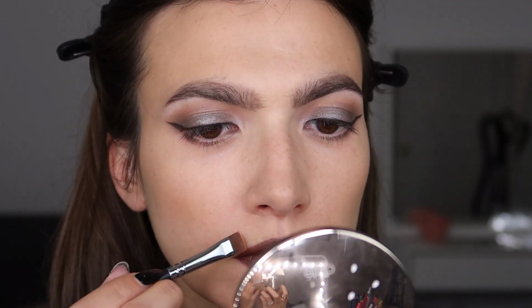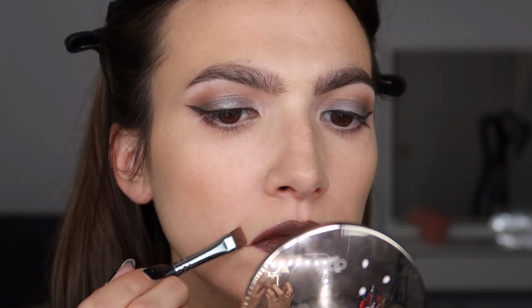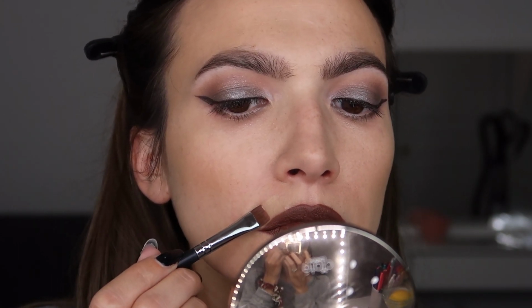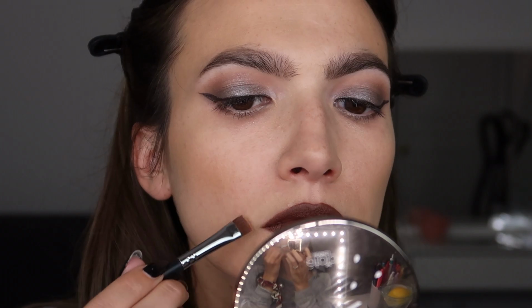I'll take a little bit of this concealer on the back of my hand, and then I'll take a flat brush, the one that I use today, which is my favorite correcting brush, the Morphe M432. I'll pick a little bit up on that brush, and then I'll go ahead and just carve out my lips. I will go right around them, and this is just going to cover up any mistakes that may have fallen outside of my lip line.